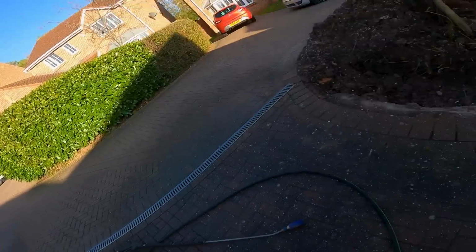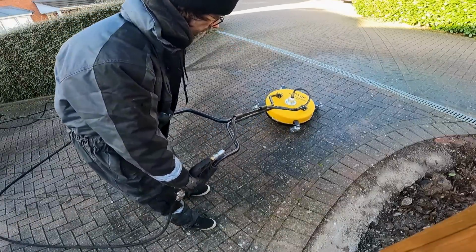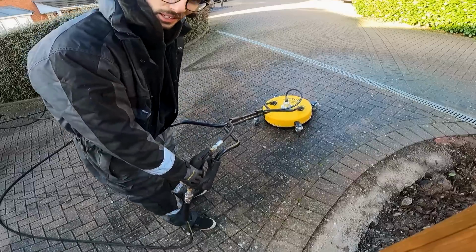But yeah, as always, I will cut in the edges, put the flat surface cleaner on. Actually, you know what, I might flat surface clean first and then cut in all the edges afterwards. So cool, let's go. Oh yeah, and it's super lightweight compared to my other one as well, because it's plastic. My other one's metal, so you can just fling it around a lot easier.